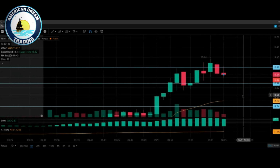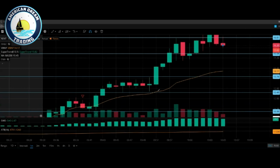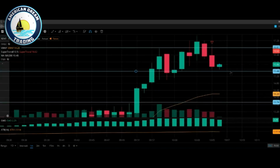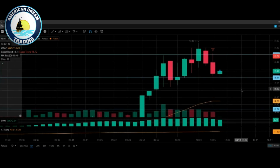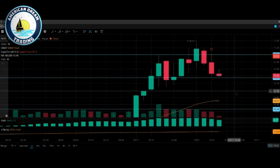Still staying up tall. Notice VWAP continues to climb the longer we're able to ride this. Everybody see VWAP riding up with it? 1550 is support here. Staying up. Still looking good. Collect where you need to on these pullbacks.